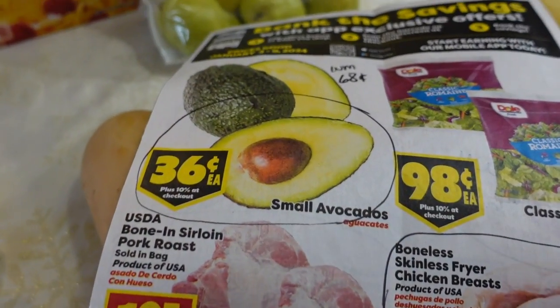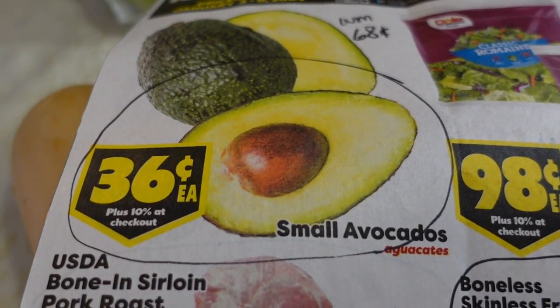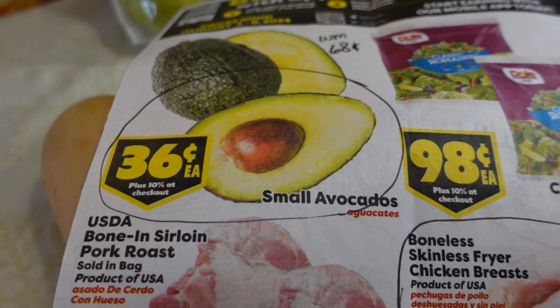Avocados were on sale, 36 cents each, which is a good deal. As comparison, Walmart has them for 68 cents each.